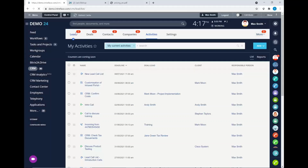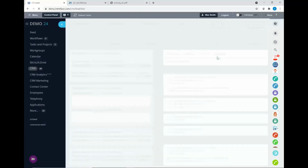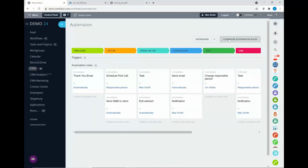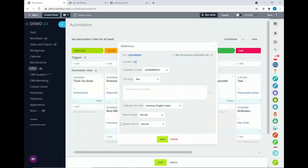Okay, so let's look at creating call lists. And we can also use some of those features in terms of telephony in leads and in deals. So what we have in leads and deals is automation. And what you can do during the automation processes is use the telephony features. So if I go into our automation area, I can go into our client communications, and what we can do is set up a robocall. So this is where a call would go out to the lead in this instance.